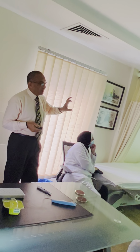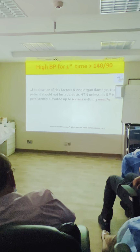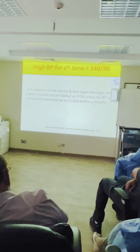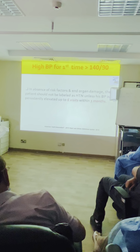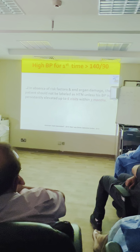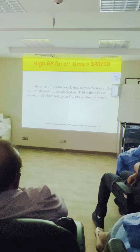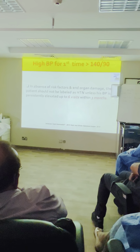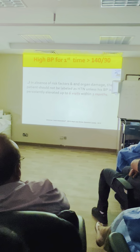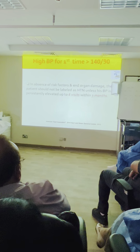So once the patient has no organ damage and no risk factors, please, please, please don't label the patient hypertensive unless the reading is persistently elevated, up to 6 visits through 3 months. Persistently means every time you check the blood pressure, it is high. But 1 reading or 2 readings, don't label the patient hypertensive. Most of these patients, once you reassure and calm them, you send them home with no treatment.